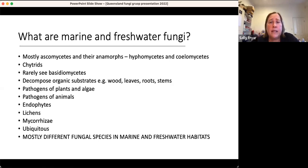Mostly what we see them doing is decomposing organic substrates like wood and leaves and roots and stems. So pretty much any organic material that falls into the water, fungi will get straight in there and start digesting them. But we also see in aquatic habitats that fungi can be pathogens of plants and also algae. They can also be pathogens of animals. We see endophytes, so these are the little fungi that live inside stems and leaves of plants and have many benefits. It's a mutualism between the fungus and the plant.